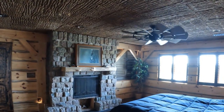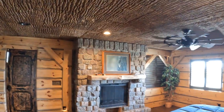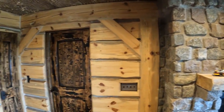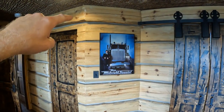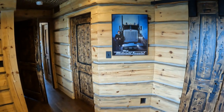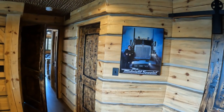So we come into his, again, bark up on the roof. And he went with a different look. He liked the post and beam look for his bedroom. But what is unique about this is behind all this wood is sheetrock. So that way if they ever sold it one day and they didn't like the woodwork, all you have to do is pull off the wood and the sheetrock behind it and you can paint it and be ready to go.